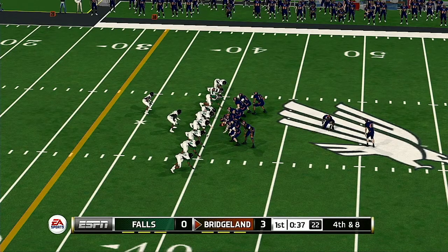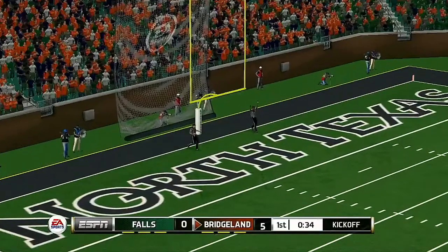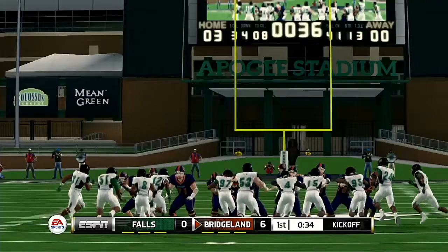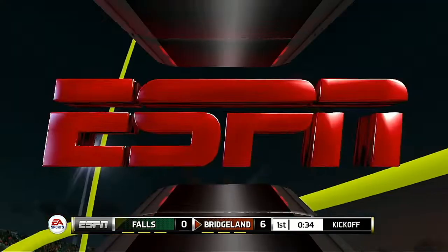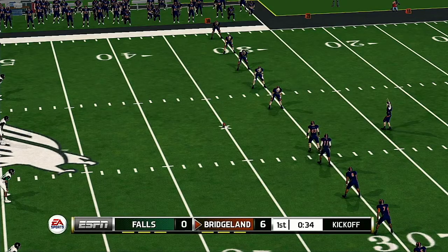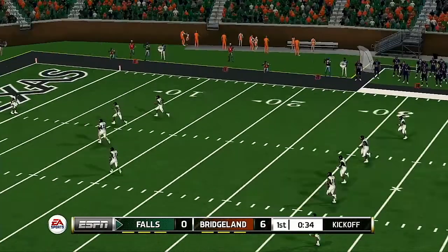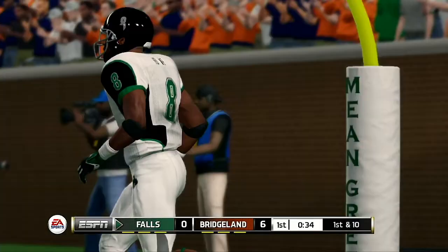On the kicker for a long field goal. It's up. And he nails the long field goal. His kick team lined up, and he is set to kick this one off. He sends this one deep. This one's going to be down in the end zone for a touchback.